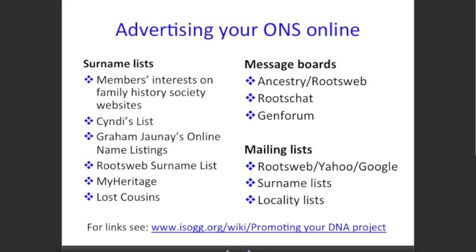But generally, that's a good place to go. And the mailing list is another good way of reaching out and advertising your project. You have to be careful on some of the mailing lists that you don't contravene the rules that have been set up by the administrator. Some people refuse to allow any mention of DNA on their mailing lists, and others are quite happy to do so. You have to check the requirements before you start posting anything.